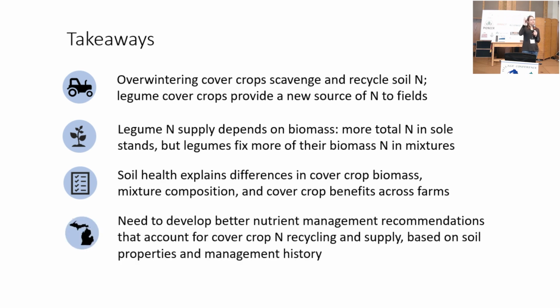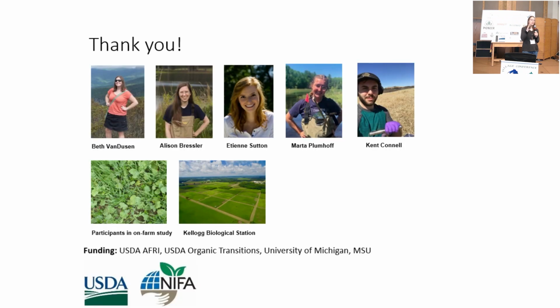And then finally, all of that, I think, points to what I was saying earlier, that there's a need to refine and develop better nutrient management recommendations that account for all of these dynamics, that account for the amount of nitrogen that's recycled by cover crops and cover crop mixtures, and also think about the new nitrogen input that's coming from the atmosphere and how that differs in sites that have different soil properties, different management histories, and different management systems.